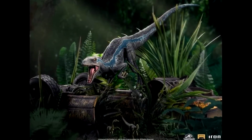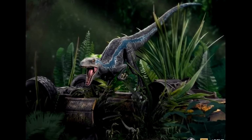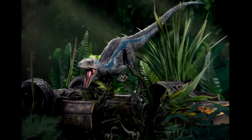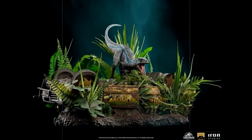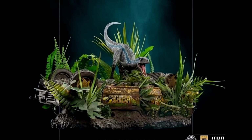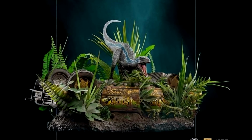The only thing that worries me is knowing the history of Iron Studios and knowing how good the paint jobs look on the promo images compared to what we actually get in hand. Sometimes it's a huge letdown, like the Dilophosaurus, so especially with Velociraptor Blue, who has kind of an intricate paint scheme at times, I'm definitely a little worried about how nice that one will turn out.